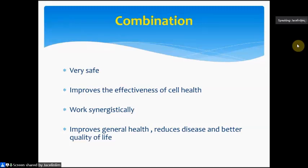It's basically like consuming food, or standing outside in the sun, because the spectrum of the sunlight is also at the same time. Ginseng is a herb, so it's very safe, and it improves the effectiveness of the cell health and works together to improve the general health, reduce disease, and improve the quality of life.